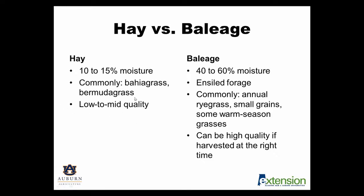So traditionally, when we think about our overall hay quality in the region, we can characterize that generally as low to mid in quality. And that's generally because of the environmental conditions that we experience, especially during the summer months, where we're challenged by very frequent rainfall conditions that may limit our ability to harvest that forage on a timely basis.